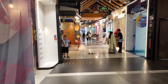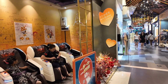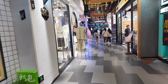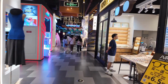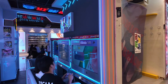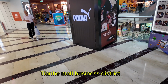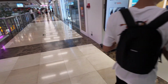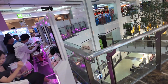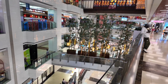So there are many businesses here, and it is very beautiful. And this is a chair where people come and pay. Like people who have back pain, you're gonna come massage yourself, and you're gonna enjoy the vibes. Wow, this is like a glasses shop. Here is like a gaming place. Wow. This is like a gaming place, yeah. This is Poma. This is the Xiaomi office. This is the place where Chinese people play games. And here is a tree. These are trees. You can see these are trees.